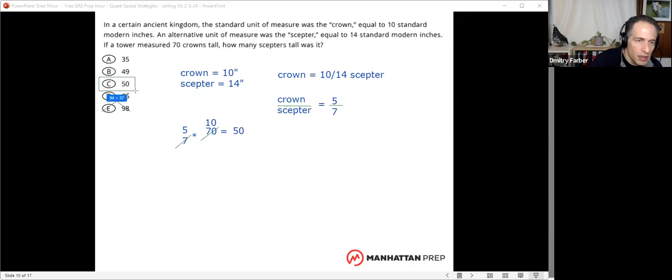Okay. Questions on this? Okay. You might also suspect that half is a bad answer, right? If something is 70 in crowns, scepters being 35, you'd expect that meant a scepter was twice a crown. Or if you got flipped around, it might mean a scepter was half a crown. But either way, it's not either of those things. And so I would get rid of that one.